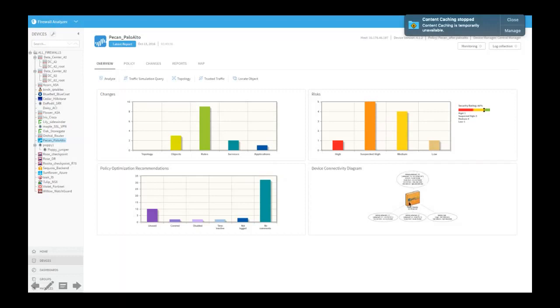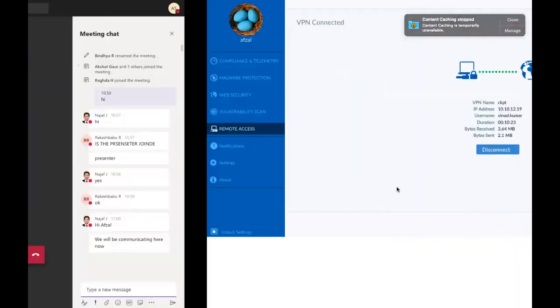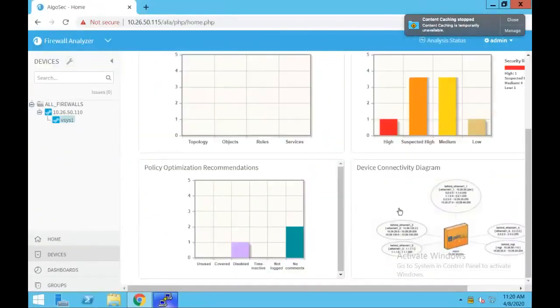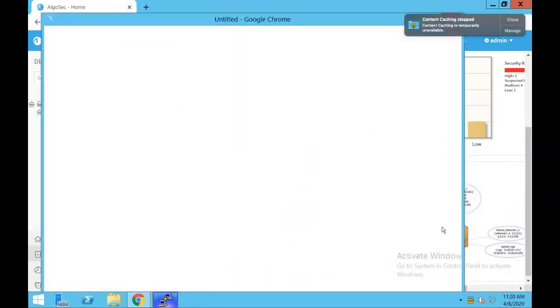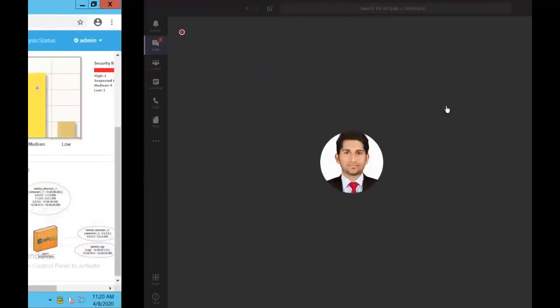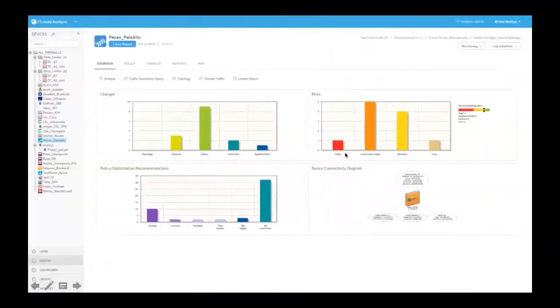Then it gives you the device connectivity diagram. So you can see it over here. It shows you the device connectivity diagram like this. So then, moving forward.